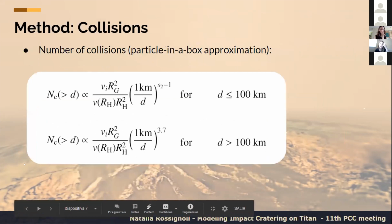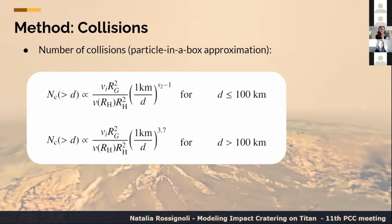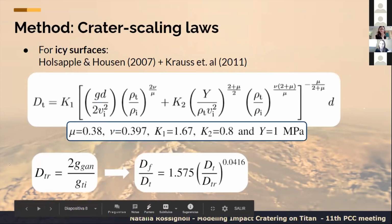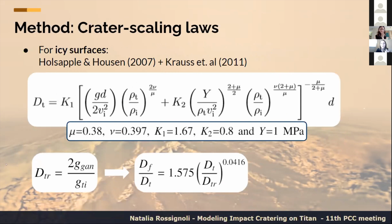For the collisions, our model considers the solar system in its current configuration, and we use a particle in a box approximation, and we consider all the collisions over the whole solar system age. And to relate the impactor diameter to the crater it forms, we use the well-known Holsapple-Housen equations from 2007 and the parameters presented in Kraus' work from 2011, as Patricio also mentioned.